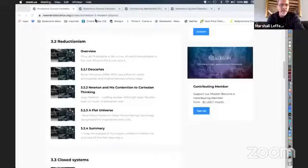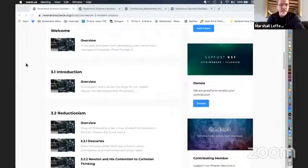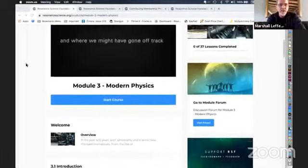Okay. And here we go. And let me get these Zoom windows out of the way so I can see what I'm looking at. Yeah, so here's module three, modern physics.